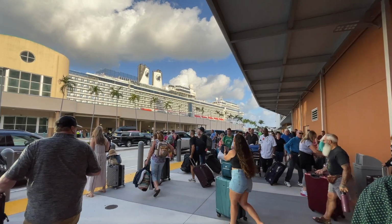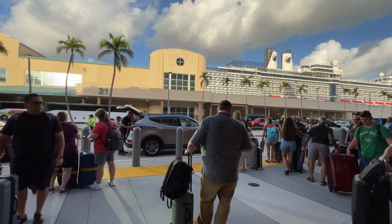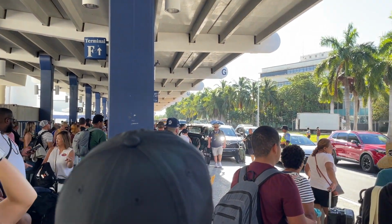It really was so easy and much easier than trying to get an Uber in the app after disembarking the ship. We had bad experiences trying to do exactly that when we disembarked the Equinox, and also a couple weeks later when I left the Independence of the Seas, and I'll be showing more about that in upcoming videos.